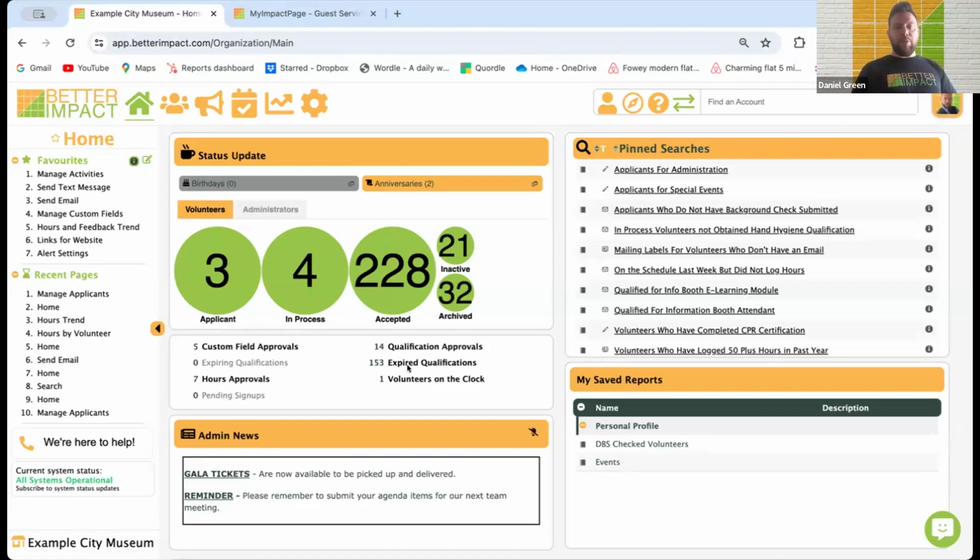And hopefully they don't fall into this expired qualifications section as well, which, you know, may not make them eligible now for the role they're contributing towards. You've got hours approvals and volunteers on the clock. We have a cool feature called the time clock kiosk, where volunteers can log in at the place where they're volunteering with their username and password, if you do have a device based at a place of work.